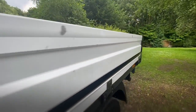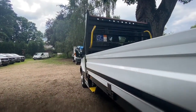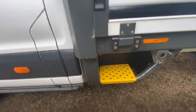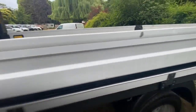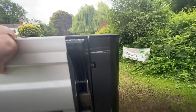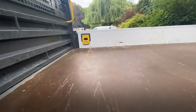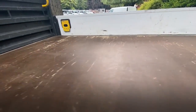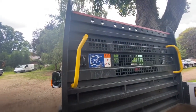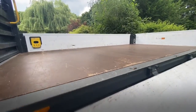Let's have a look down the side of the Dropside, and as you can see, it's nice clean condition. There's a side step up. Scatolini body. It's got a wooden bed. It's clearly not had a hard life. It's obviously had use, but nothing heavy. Back of the body is nice and clean. So I don't know what it's been used for, but it's obviously not had a hard life.